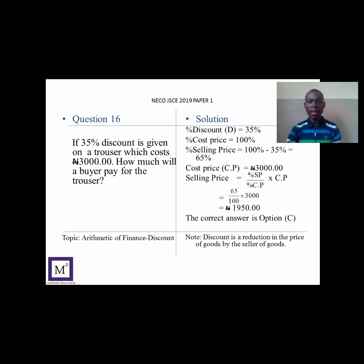So how do you go about that? Since you know the cost price to be 3,000, what you do next is you compare the percentage of the selling price, which is what the buyer will now pay, to the original percentage, and then multiply by the original amount. Notice the pattern. What you are looking for is the selling price. So you put the percentage of the selling price that you are looking for, divided by the percentage of the cost price, which you know, times the cost price which you are given in the question.